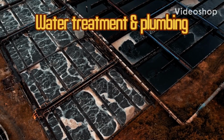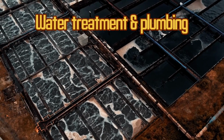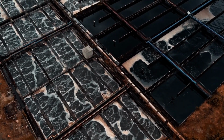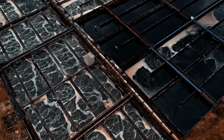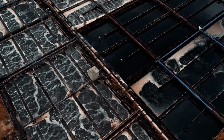So this is the water treatment and plumbing section. First, we'll talk about how water gets to your house and how the water is pumped through the city. At a water treatment plant, first they take fresh water from different sources like lakes, ponds, and rivers.